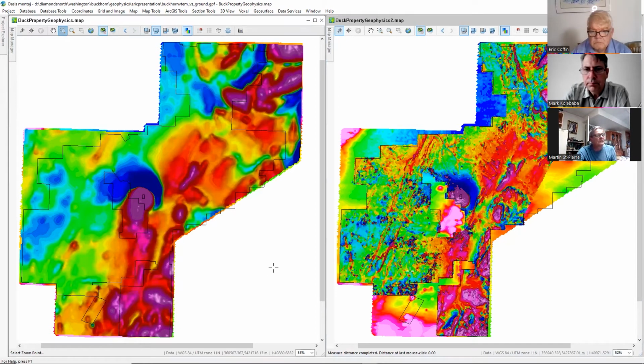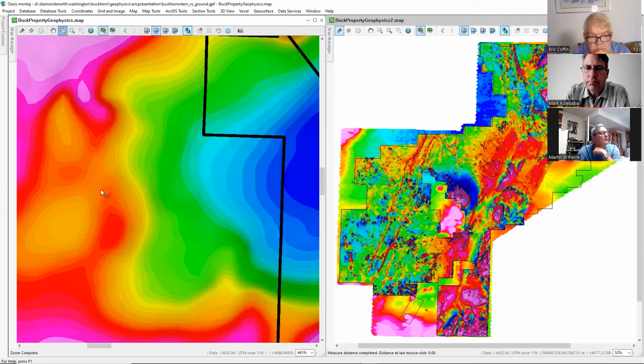For example, this area over here is a good target area. We're going to look at it later. Right now, I'm going to just take a quick look at this area here where we have a target called VTEM 15. That's going to be our first drill target in the area. And I'm just going to zoom into that area right now, and we'll see it.